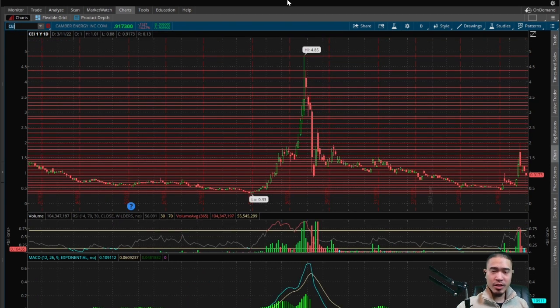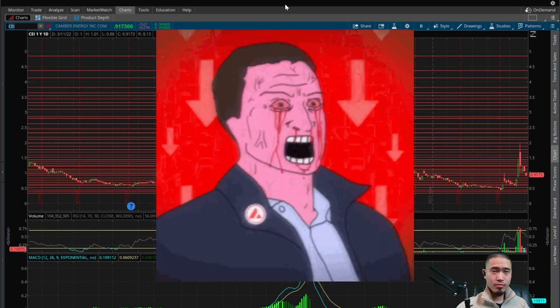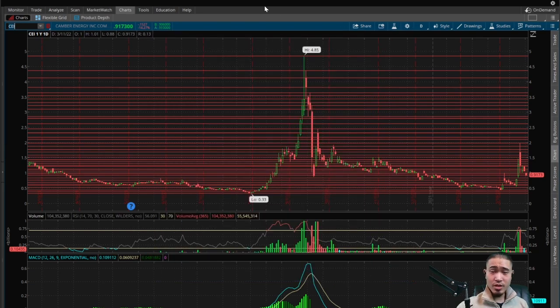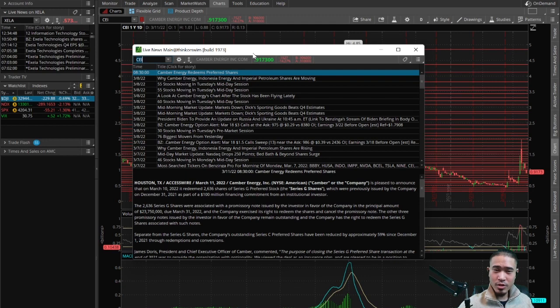So here is CEI, Camber Energy. This finishes at 92 cents today. That is down 14.27%. So we've been discussing this stock a lot the past week. This was part of the small cap oil squeeze, and it does appear like the squeeze is over, and this is starting to pull back. So we did have some news, so let's check that out.